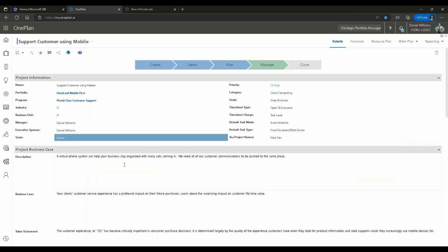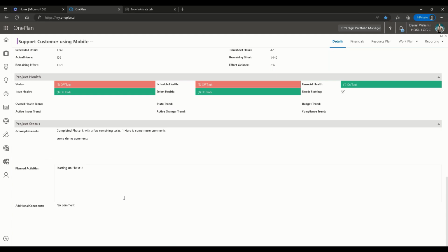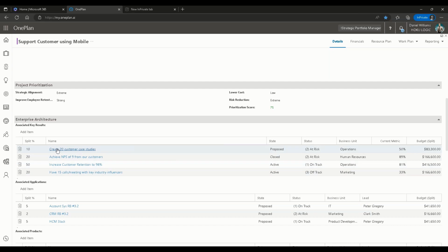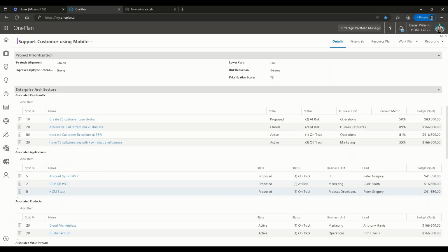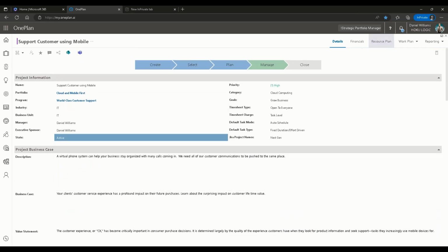So again, I made a connection in terms of underperformance of a project that is impacting key results that is actually going to drive to an outcome. So that is the relationships that you have to actually establish here. In fact, in this case, we even have the key results that are driving, and the applications that are also there, so that entire picture that you saw earlier as it relates to this project is actually being shown here. And that's what OnePlan can allow you to do to build that strategic portfolio management capability.